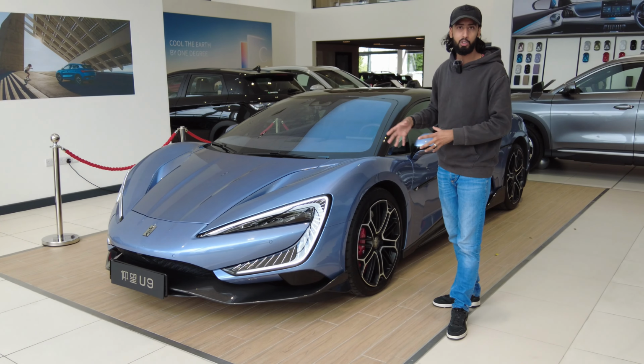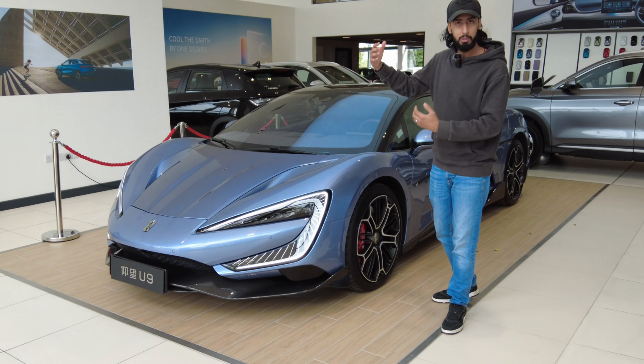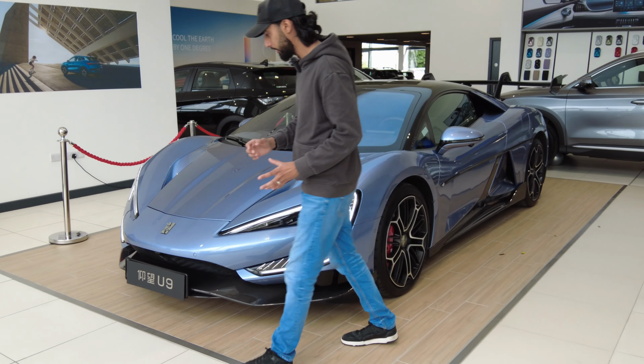The car does 0 to 60 in around 2 seconds. Again, they're still going through testing. They're going to be testing the car at Nürburgring, so we're going to probably hear more and more about this car. But let's take a look around it. Let me show you around the exterior of the car.